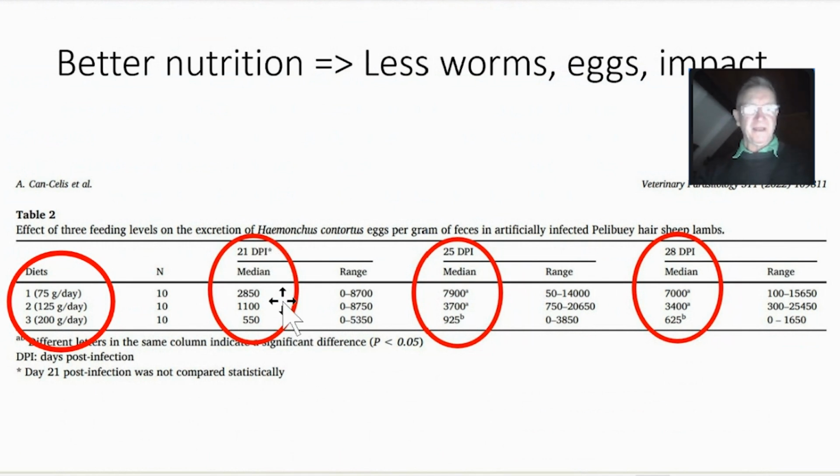So at day 21, the lambs on the highest level of nutrition, their worm egg count was 550, but on the lowest level of nutrition, 2850. Go to day 25, and there's a similar difference. The lambs on the lowest nutrition went all the way up to 7,900, whereas those on the highest nutrition were 925. And at day 28, the impact was the same. The lambs on the highest level of nutrition had a worm egg count of 625, and on the lowest level of nutrition, 7,000. So this is a great way of improving the resilience of the goats against worms.